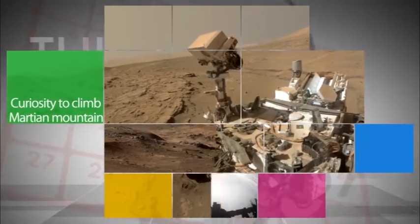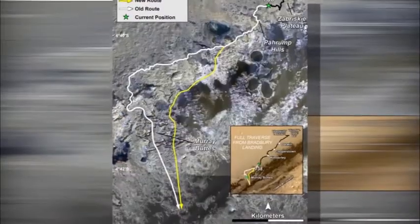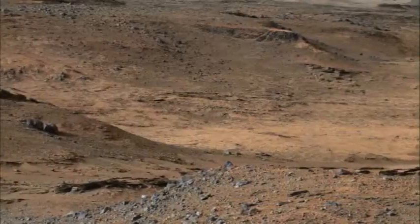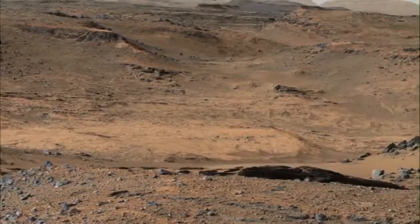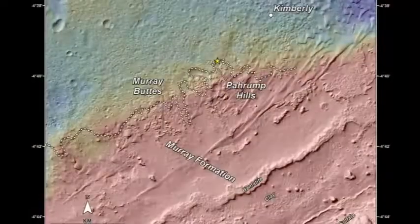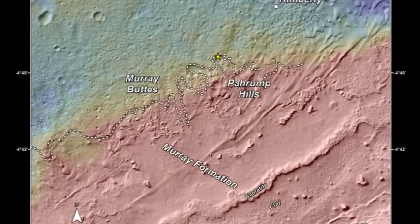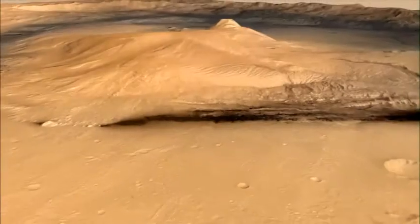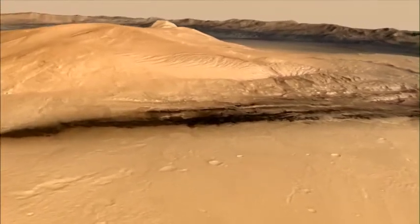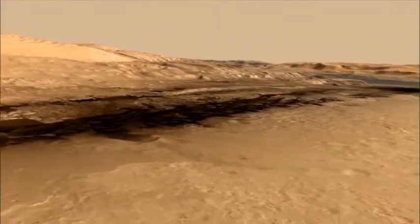NASA's Curiosity Mars Rover has reached and will start climbing Mount Sharp, the layered mountain in Gale Crater that has been the mission's long-term destination on the Red Planet. The rover will start examining the mountain's lower slopes near an outcrop called Pahrump Hills, using its drill to take samples for analysis. Mount Sharp offers a series of geological layers that represent different chapters in the environmental evolution of early Mars.